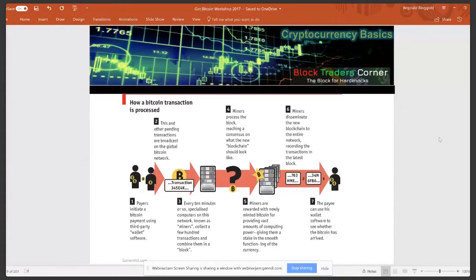After that, every 10 minutes or so, the specialized computers on the network, known as miners, collect a few hundred transactions in a block. This is why it's called a blockchain. Next, the miners process the block, reaching a consensus with the new blockchain, which should look something like this. From there, you can see the miners are rewarded newly minted Bitcoin for providing vast amounts of computing power, giving the stake and the smooth functioning of the currency, as well as disseminating the new blockchain to the entire network and recording transactions in the latest block.